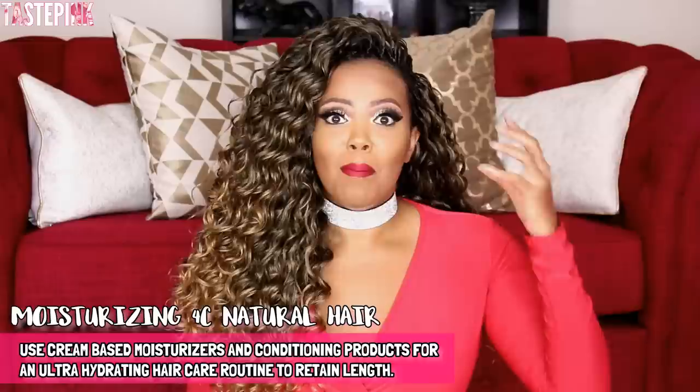My hair looks super healthy. This is the healthiest it's been, and it's because I use quality premium hair care products. And you don't have to break the bank in order to use premium products.